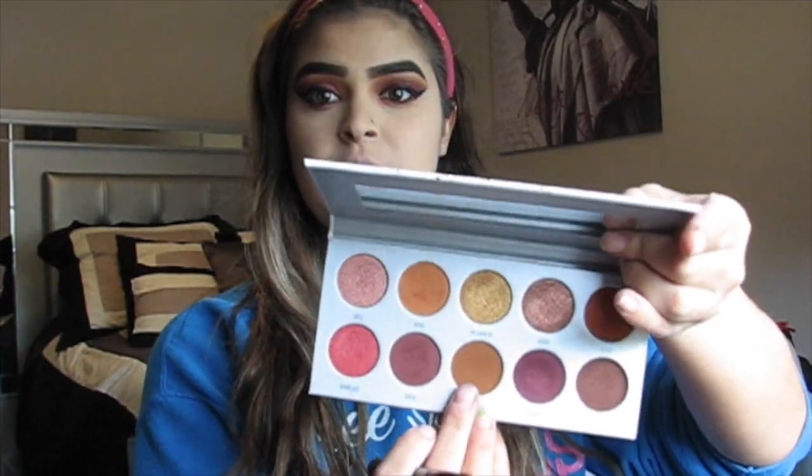So right up against that lower lash line there. And now I'm going to take Mugshot, which is this color right here that we used in our crease, and I'm going to blend.